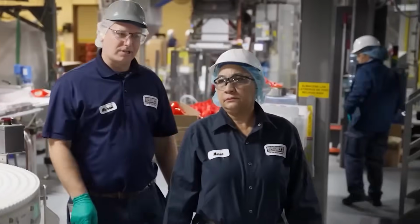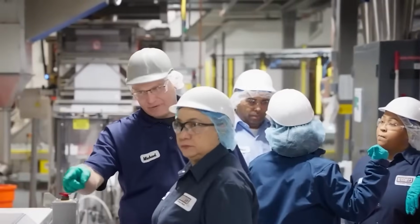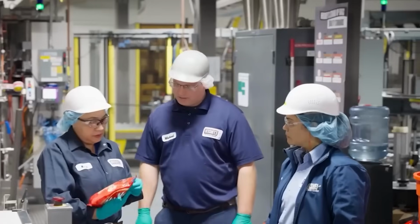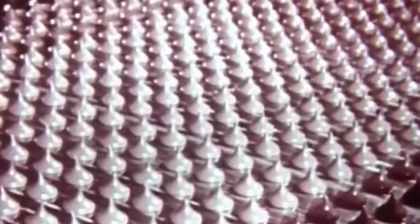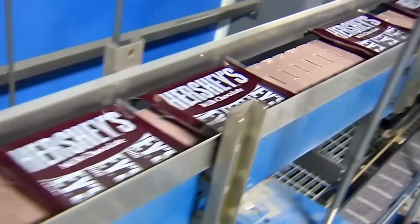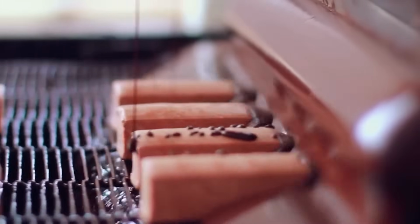They move immediately into the packaging area, where a series of synchronized operations wrap, seal, label, and code each bar. Hershey's uses flow wrapping machinery that envelopes each bar in a foil and paper sleeve or film, depending on the product. The wrappers are printed with batch codes, best before dates, and product tracking identifiers.